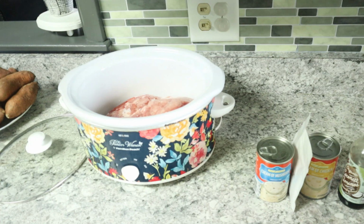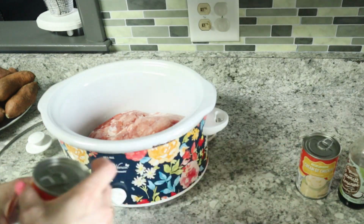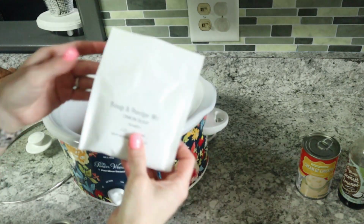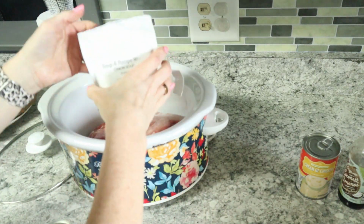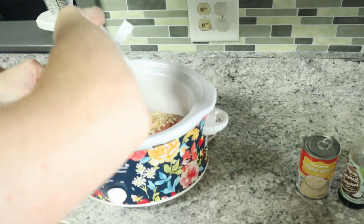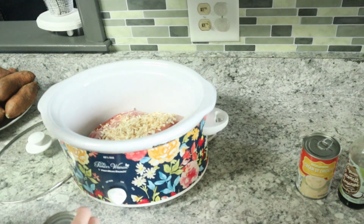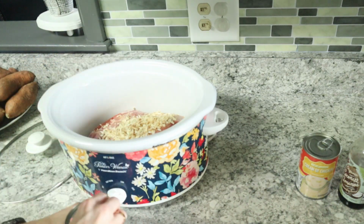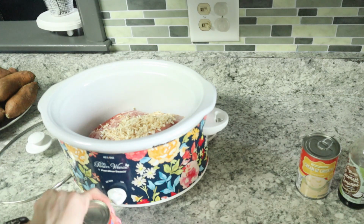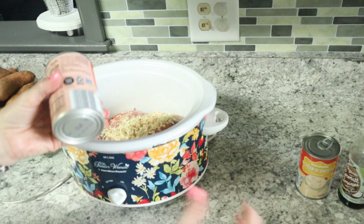So, what I'm going to do is I'm going to take this. I'm going to take some onion soup mix. Pour this in there. I didn't have any more spray, so I just used some oil and rubbed it on there. I'm going to take a can of cream of mushroom soup. You guys, we are just doing this all together. I don't know how this is going to turn out.